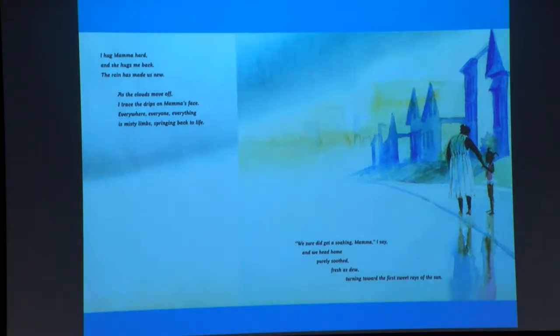As the clouds move off, I trace the drips of Mama's face. Everywhere, everyone, everything is misty limbs, springing back to life. "We sure did get a soaking, Mama," I say. And we head home, purely soothed, fresh as dew, turning toward the first sweet ray of the sun.